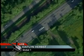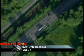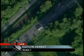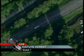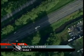But as you can see, dangerously close to traffic on the other side of the road. Yes. So, Caitlin, you've been following this live in Global One for us. Bring our viewers up to date here if you're just joining us. The police are chasing this truck.